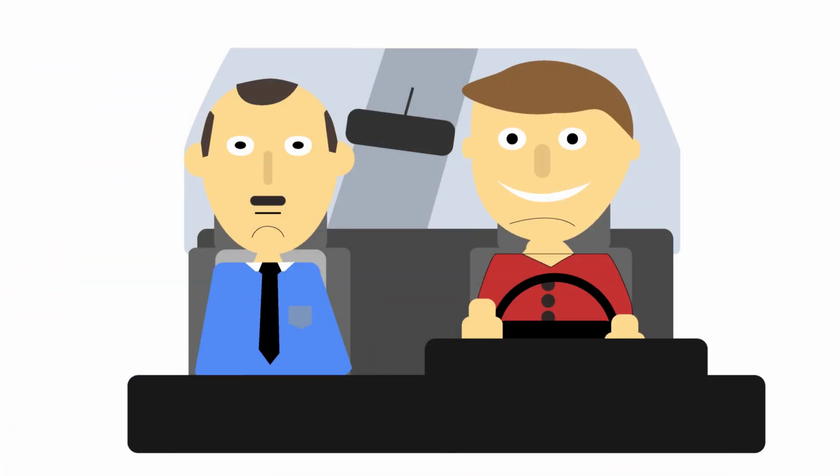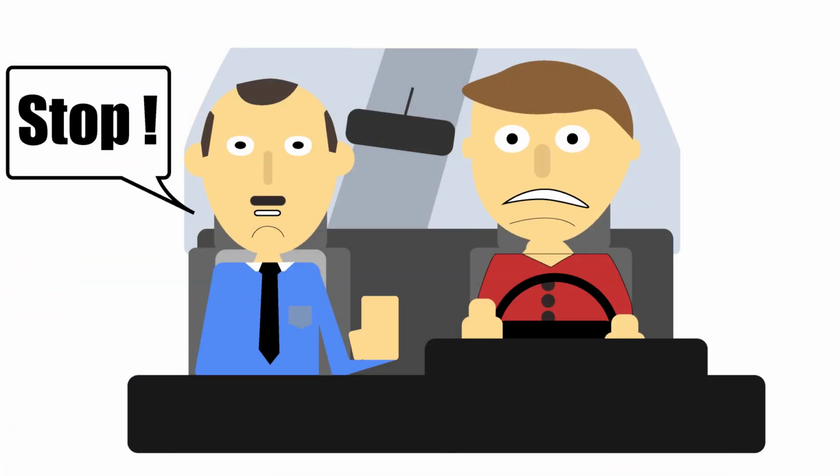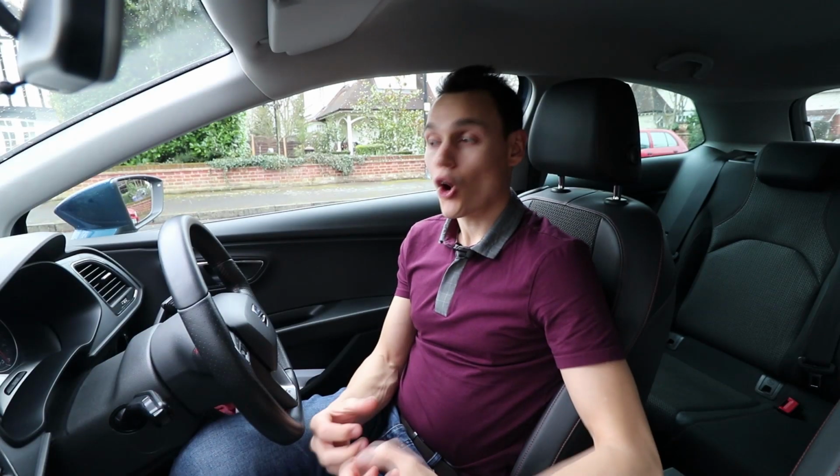About 1 in 3 driving tests has the emergency stop, although in my experience it's far less than 1 in 3. Now don't worry, your driving examiner isn't going to suddenly spring the emergency stop upon you when you're driving down some random road in what hopefully is a nice relaxing driving test.